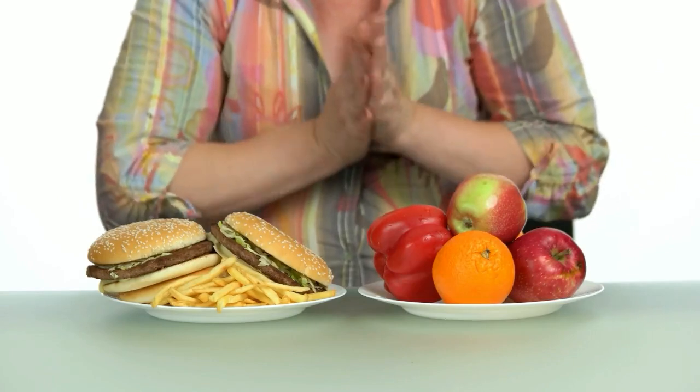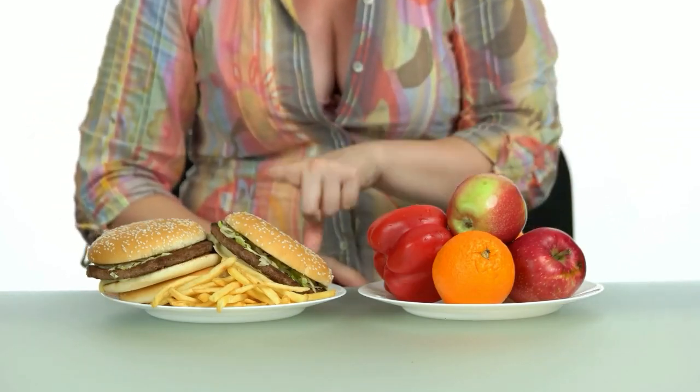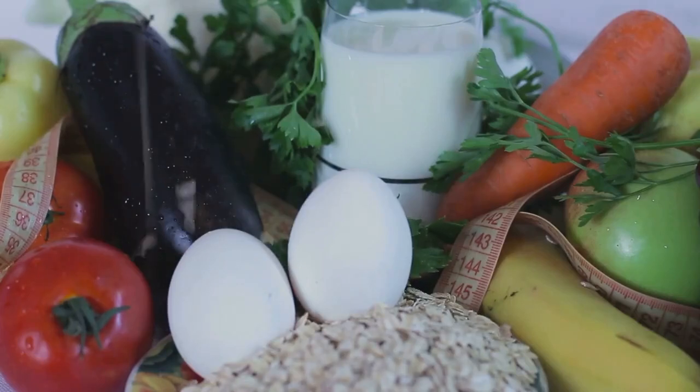With a better understanding of intermittent fasting, you're now equipped to decide if it's the right approach for your fitness journey. Remember, the best diet is the one you can stick to consistently.